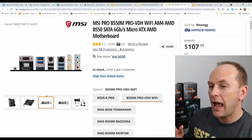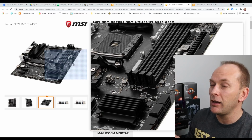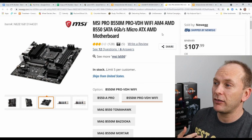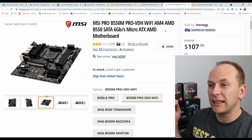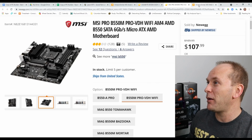It does though have a front panel USB Type-C header. You can see it right there that you would connect to activate your front panel USB Type-C. I would, however, say if you're spending enough in order to get a case with USB Type-C on the front panel, you can spend a little bit more on the motherboard.